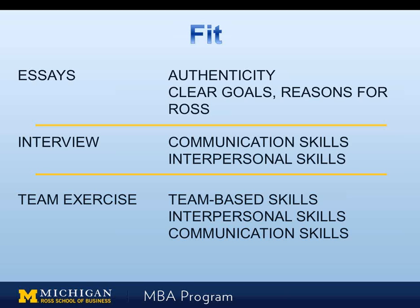Understand the kind of community and the kind of opportunities that each school provides, and speak to those specifically and why that is important to you. That's probably the best piece of advice that I could give to applicants, not just to Ross, but in general: to be very specific about what you want to do, why you want to do it, and why that particular place.